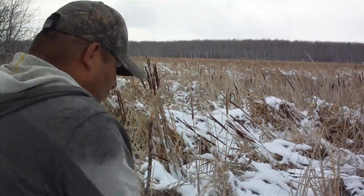Now we're doing some trapping in the spring here. 2015, we're with Raymond and his son. I'm gonna check a beaver trap here and see how we make out. Looks like we got something here though.